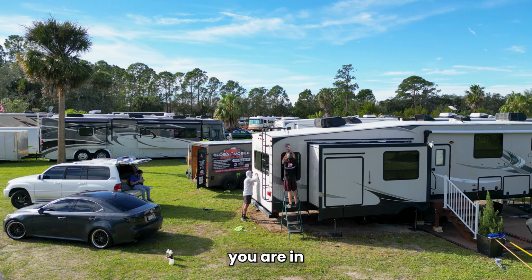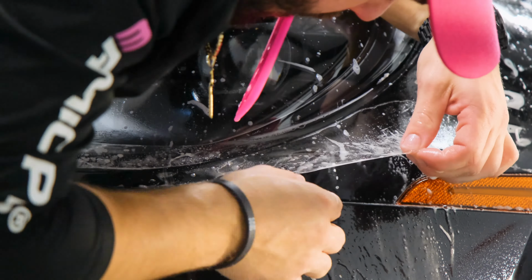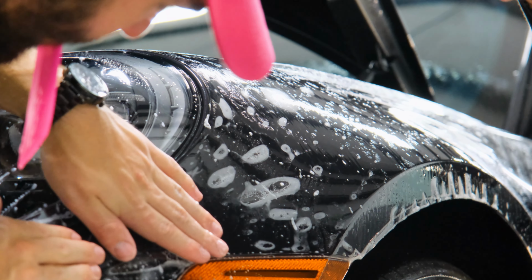Would you say you are in more of a management role now, or are you also still working? Trying to be, but I do a majority of the film here. We have guys that do ceramic coatings. The tint we kind of sub out most of the time because I don't have time to do it, but trying to be more of a manager role.